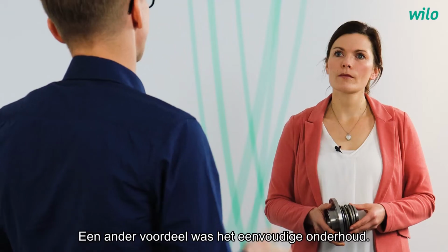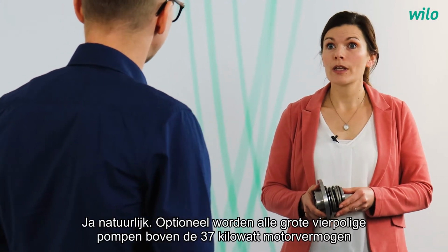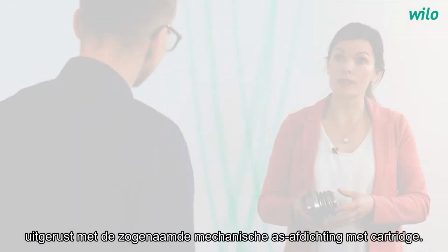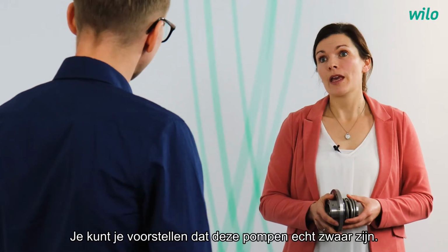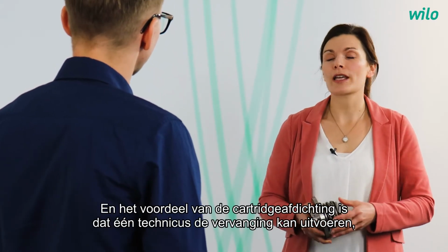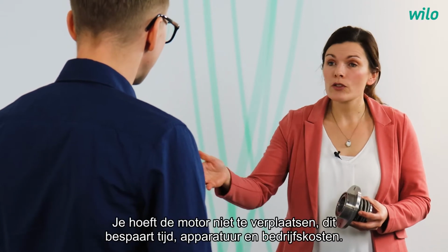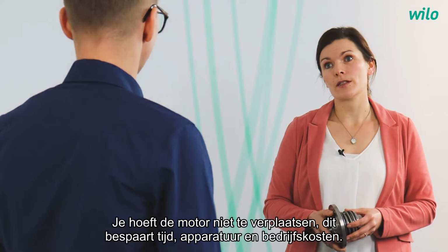Another advantage was the easy maintenance. Can you explain this a little more in detail? Yes, of course. As an option, all big 4-pole pumps above 37 kilowatt motor power are equipped with a so-called cartridge mechanical seal. You can imagine these pumps are really heavy. And the advantage of the cartridge seal is that one installer can carry out the replacement of the seal without a crane or another lifting device in the technical room. You don't need to move the motor, and this saves time, equipment and operating expenses.